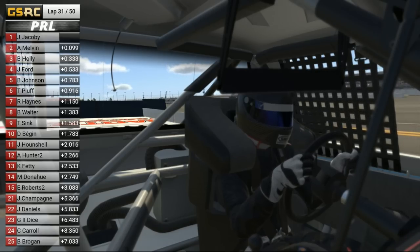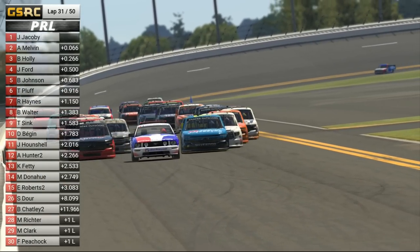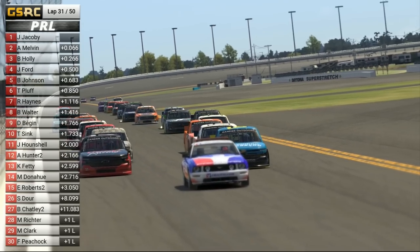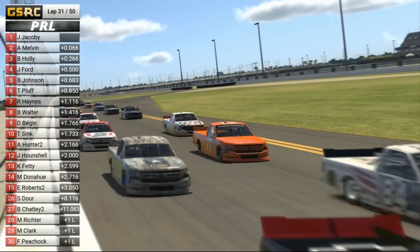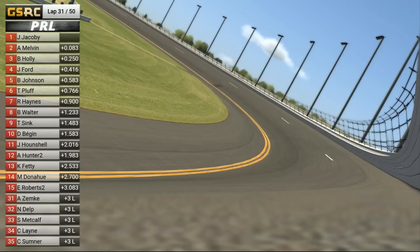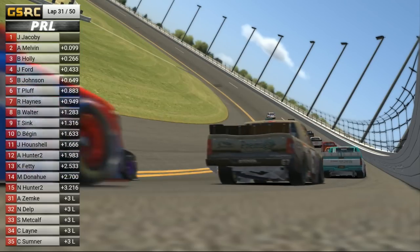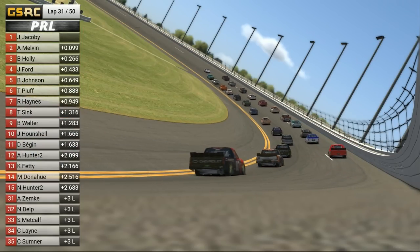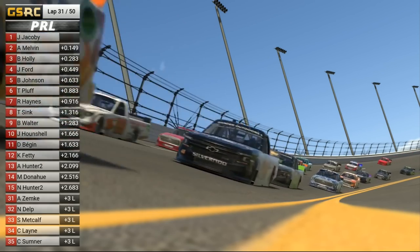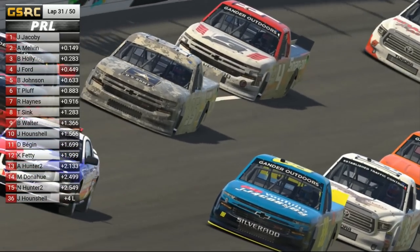Now, let's see if we go back green this time. Are the lights out on the pace car? Looks like they are. Here they are. All right, so we have a new cast of characters up front, and a couple of them are surprises. Andrew Melvin, a surprise. Jeffrey Ford, a surprise. Rob Haynes, a surprise. One person who's not a surprise, but will be a surprise to Jason Jacoby, is Bradley Hawley. After hanging out in the middle of the pack, he's completed this pit stop and this caution period and found his way up to the third position.